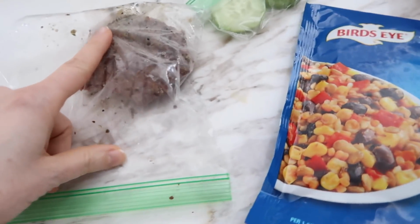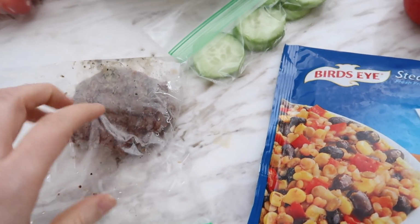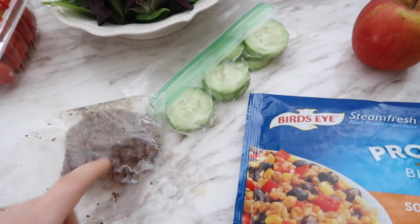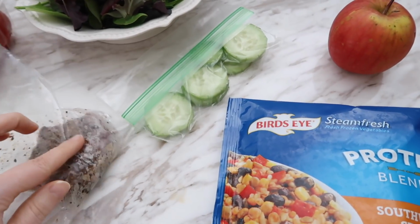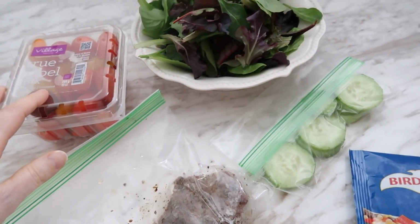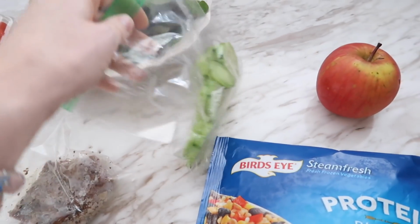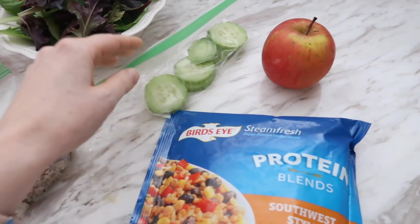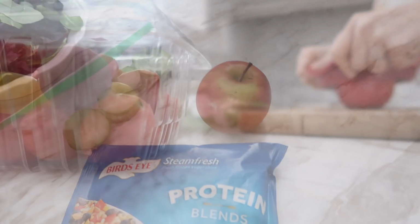And then this is part of a steak that Jorge made; he made steaks last night. So this is going to be my lunch today. And I'm gonna cut up some cherry tomatoes. I cut these up from yesterday, so I'm gonna go ahead and just put those on my salad, and then cut up an apple.